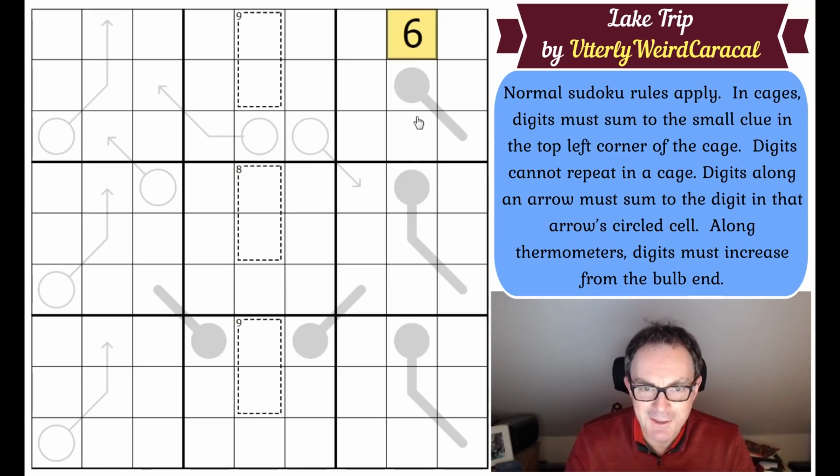What's this 6 doing in the grid? Why is that there? That is really strange as well.